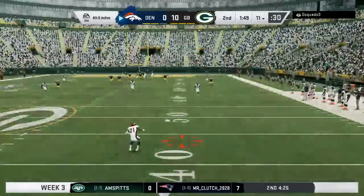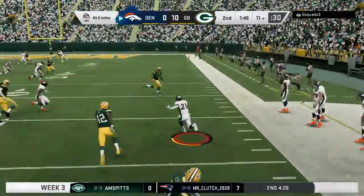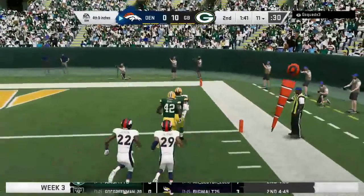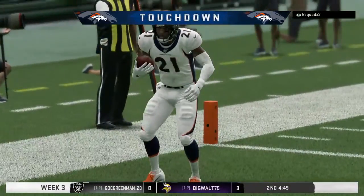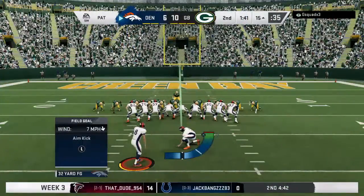And he was called on 3 times in the win last week as his first one here's away. And he will score. Touchdown, Denver. He goes 55 yards on the punt return as they are now on the board here in the first half.